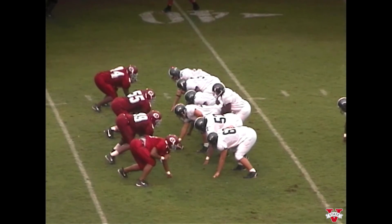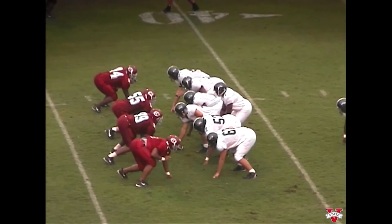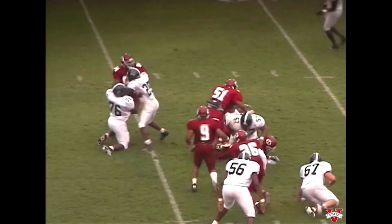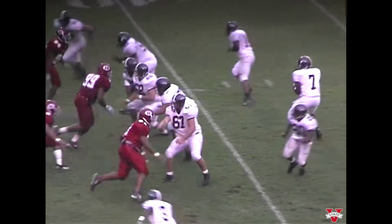And I'm not sure if that's Wayne Milton up there in front of him. Usually it is. First and 10 for the Blazers at our own 42-yard line. Fabian gives it to Tyran, of course, trying to find some room, and there's nothing there. Two receivers far side, one on the near side of the field. Fabian's going to throw it.